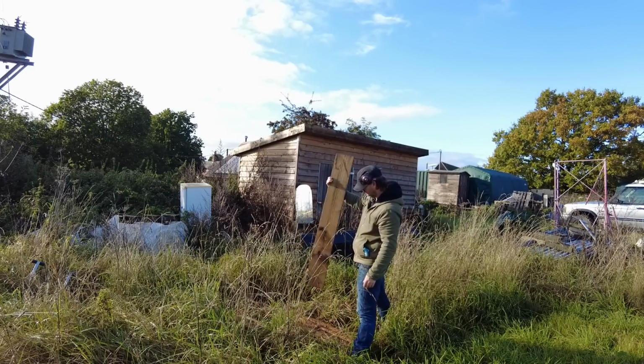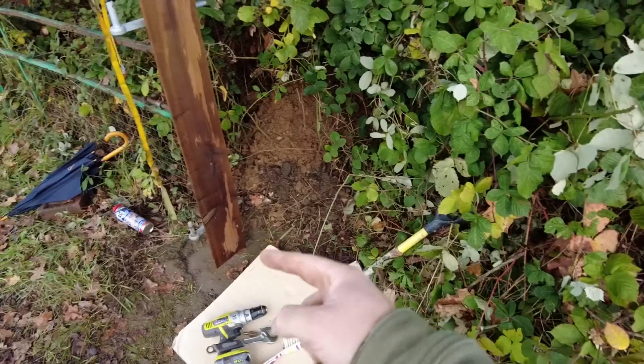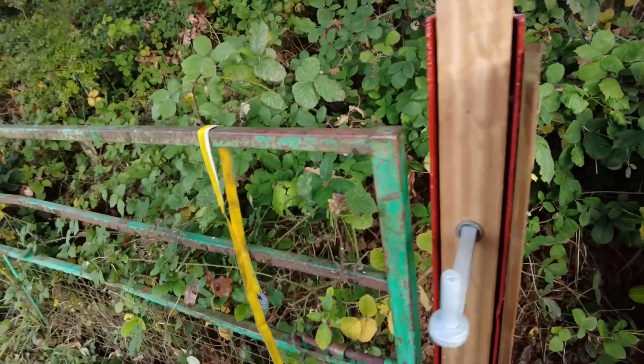That's about right. We've got half an hour left of voting before we decide whether I'm putting the gate on or not. I've just screwed this. This is a bit of larch. I've only put a screw in the bottom and the top. That's solid enough. That will keep it in place.